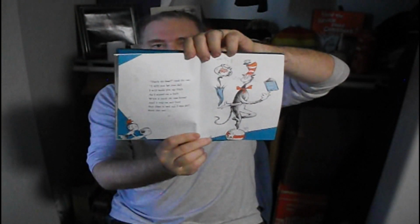Have no fear, said the cat. I will not let you fall. I will hold you up high as you stand on a ball, with the book on one hand and the cup on my hat. But that is not all I can do, said the cat. So, the cat has the book, he's standing on the ball, holding the fish with his umbrella.